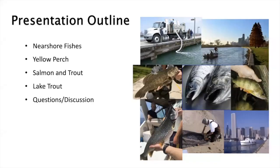Just as an outline, I'm going to go from warm water fishes to cold water. So we'll start with nearshore fishes, go on to yellow perch, then salmon and trout, and then lake trout. And hopefully I don't go too long and we have time for some questions and discussion at the end.